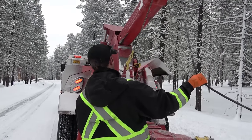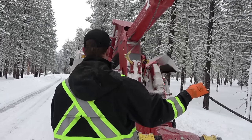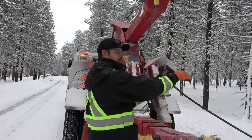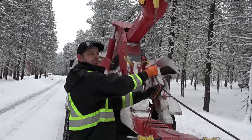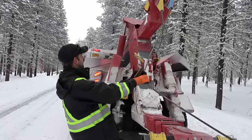We're here to recover the truck, not roll it over. I mean, what kind of guy rolls a truck over on a recovery? Come on, man. Couldn't tell you.